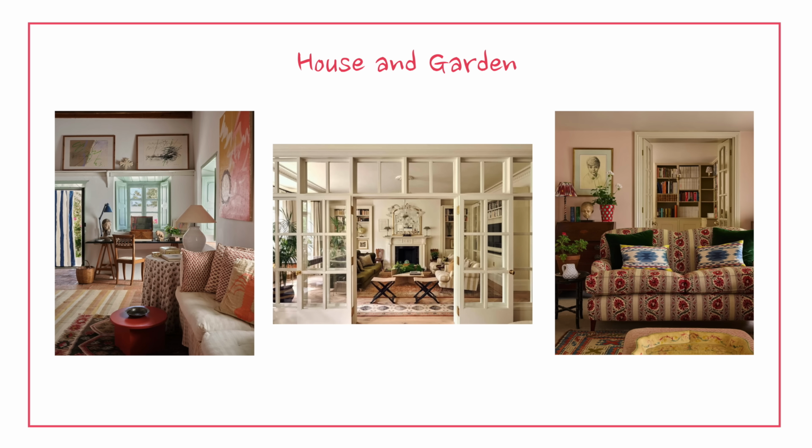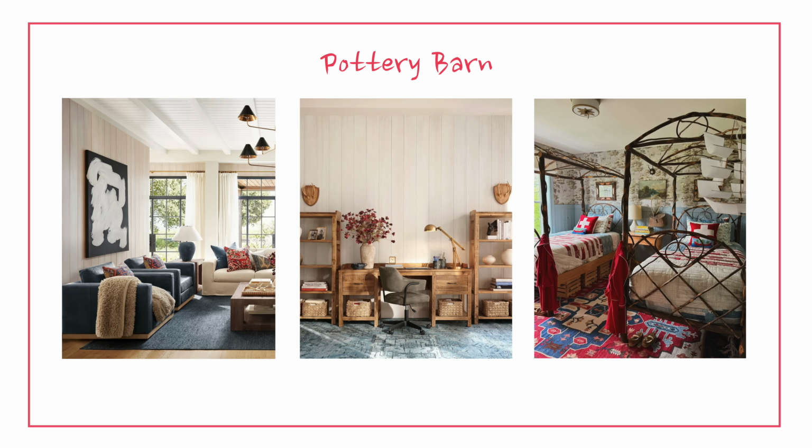Also, recognize patterns in the accounts that you follow, right? Are the accounts similar? So let's say you like House and Garden magazine, and let's say you also like Pottery Barn, right? Well, those can be a little bit similar. They have a little bit of a country cottage feel. They're a little bit more traditional than what you're seeing from other retailers.